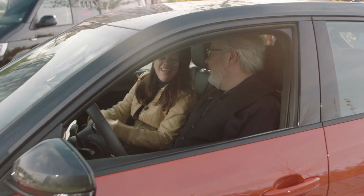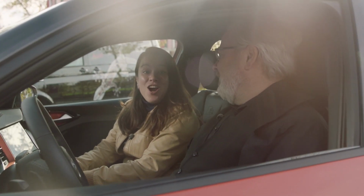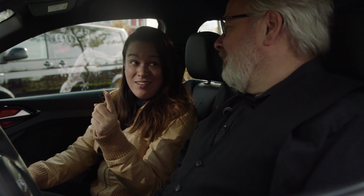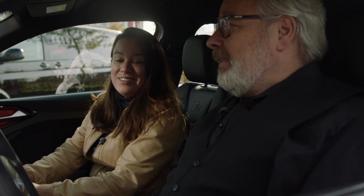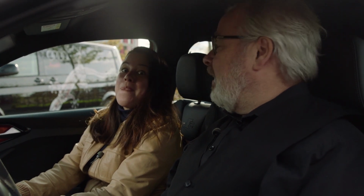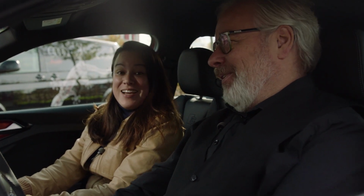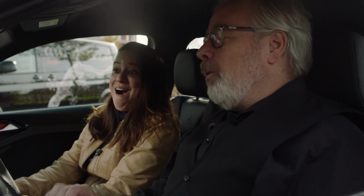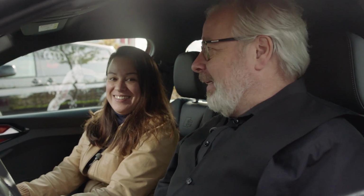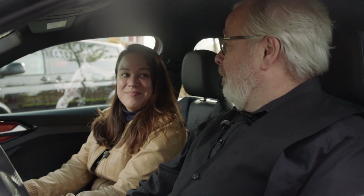We are in an Audi A1 Citycarver. This is a very special edition of this car. It's a little bit higher than the normal A1. We're sitting inside the car this time because it's so windy outside that you can't do anything. We are in Hamburg, close to the airport, and it's very, very windy today. Unfortunately not raining, but very windy.